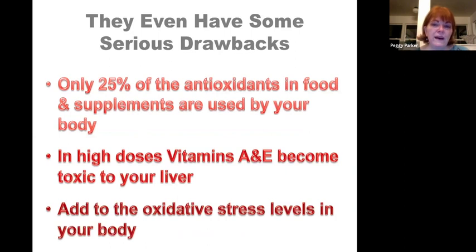But antioxidants in the form of food and supplements even have some serious drawbacks. Only 25% of the antioxidants that you consume in food and your supplements can actually be used by your body. So 75% just pass through. And in high doses, vitamins A and E are actually toxic to your liver, because they're fat-soluble vitamins and they get stored by the liver and they can actually become quite toxic.